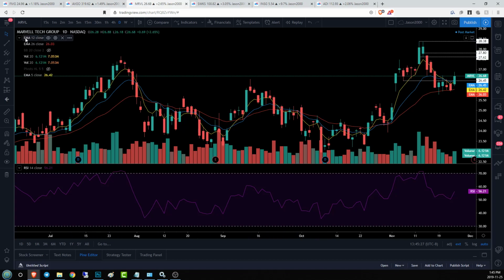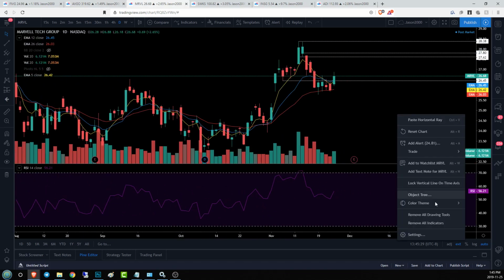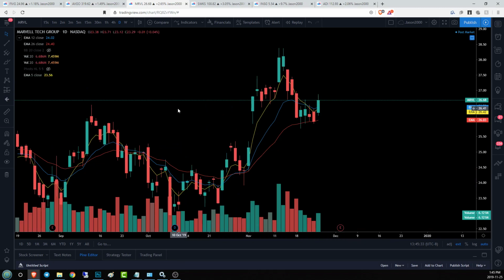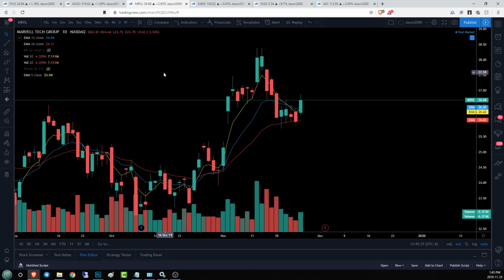MRVL was fun today. That was my main trade, well, a couple main trades. Didn't watch much else. A lot of administration work today. But MRVL, likewise, very, very strong day. Not a lot of real resistance up here, so we managed to move pretty quickly when we did decide to move.